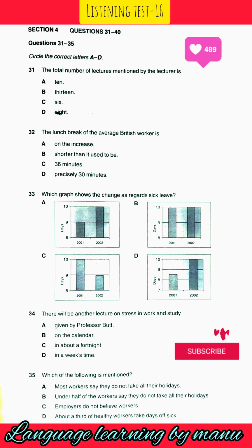While physical illness was given as the most common reason for absence in the case of non-manual workers, stress was the most common cause of long-term absence. It's worth noting here that 9 out of 10 workers claim that stress is a problem in their organisation, and that 8 out of 10 bosses are feeling more stressed than ever before. I would just like to say here that we will be looking at the stress in work and study at a later date. And we'll be looking particularly at ways of dealing with it in studying, particularly for exams.